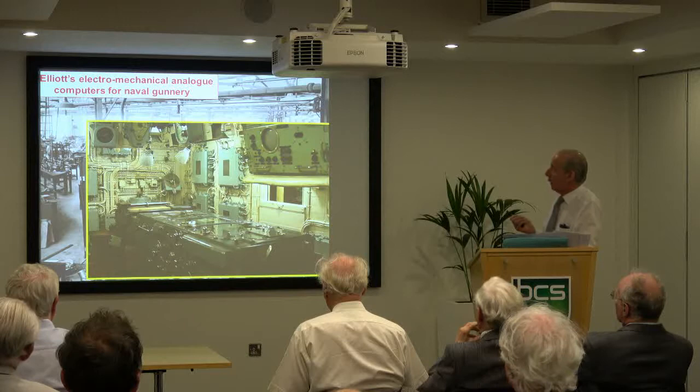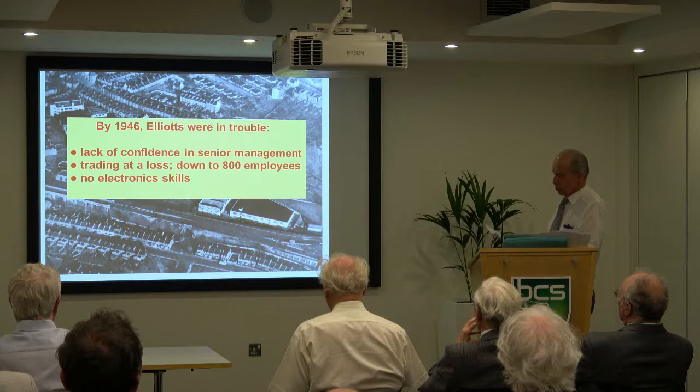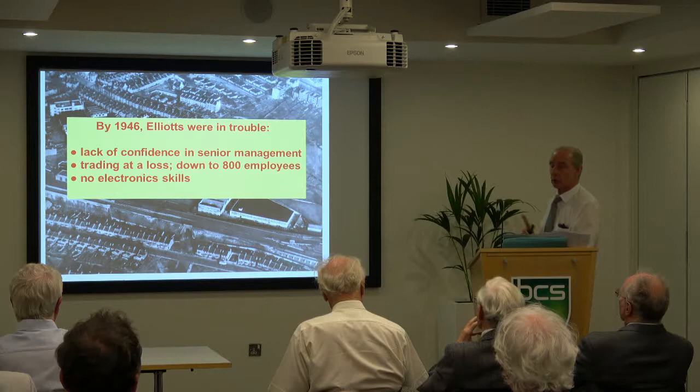However, at the close of the war, Elliott's are in trouble. As with every other company, suddenly the work has died out. There's a lack of confidence in senior management, trading at a loss as a company, and they're down to just 800 employees. But the most important thing is they have no electronic skills at all. In a very short period of time, this company turned itself around. We need to see why.